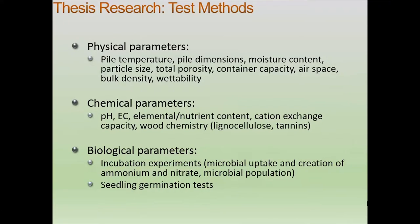My project is pretty interesting because not only do we get to use tests that we commonly do in the substrates world, but we get to pull from soil science, microbiology, and we're even accessing some resources in food science. We'll be looking at the physical parameters, such as pile temperature, pile dimensions, moisture content, bulk density, particle size, etc., and the chemical parameters, such as pH, EC, elemental content, cation exchange capacity, lignocellulose, tannins, phenolic content, etc. And also the biological parameters, such as incubation experiments, where we get a greater understanding of the microbial uptake of nutrients, and seedling germination tests to understand the phytotoxicity of bark at different ages.